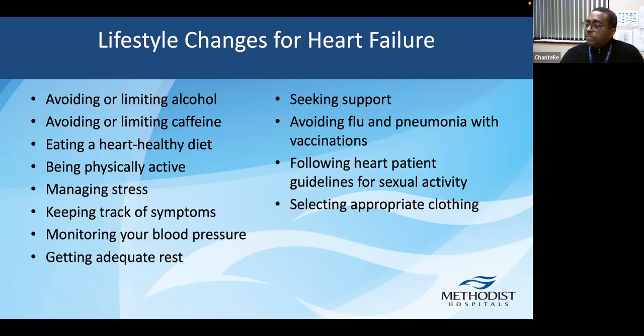And one thing that is important, we talk about getting vaccines for the flu and the pneumonia in our heart failure patients, because as we mentioned earlier, if they have an infection, that can actually inflame the heart and further worsen the heart failure. Following heart patient guidelines for sexual activity, that's a conversation that you should have with your physician if there is a question specifically about that, because each person is at a different stage of their heart failure. And of course, selecting clothes that are not too restrictive are helpful as well. Next slide.